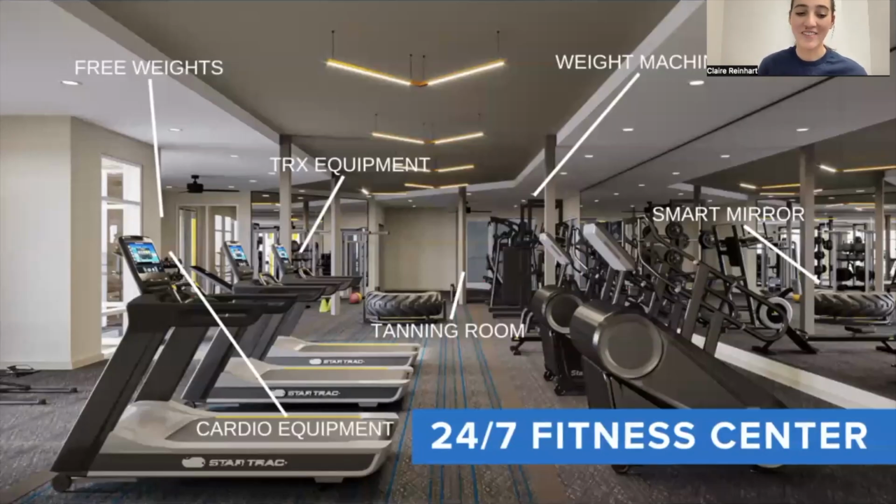We do also have a 24/7 fitness center on site, so you don't have to worry about paying for a membership anywhere or dealing with the campus gym. I know that can get really crazy, but we've got cardio equipment like the treadmills, the stair steppers, rowing machine. We've also got free weights and weight machines. You can also see some of our TRX equipment there in the back. So you can do a variety of different workouts in here, which is really nice.